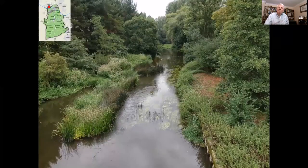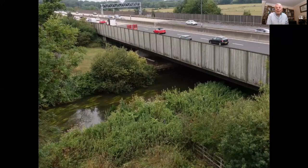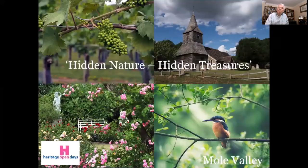And so finally, we return to the River Mole. And this time we're right up at the top left-hand corner, next to the Yehudi Menuhin School. And the river here is reaching the end of its time in our area as it disappears under the M25, heading in the direction of Cobham. That brings me to the end.